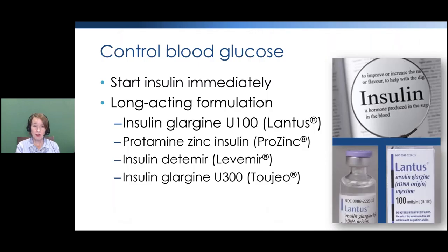So we're going to be monitoring our blood glucose carefully at home. We're also going to start insulin immediately. If you meet a diabetic cat and the owner is reluctant to start insulin, you can certainly try diet for a couple of weeks if the cat is not ketotic. You can consider oral hypoglycemics if the cat is not ketotic. But every day that cat is hyperglycemic, we reduce the chance of the cat achieving remission. And so my first instinct is to always go ahead and start insulin immediately.